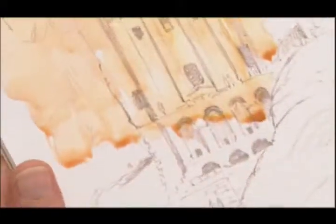A bit whiter down there, that's it. Now I got that whiter, or lighter if you like, by just simply pressing on the brush, and it will get a little bit of blue in there.